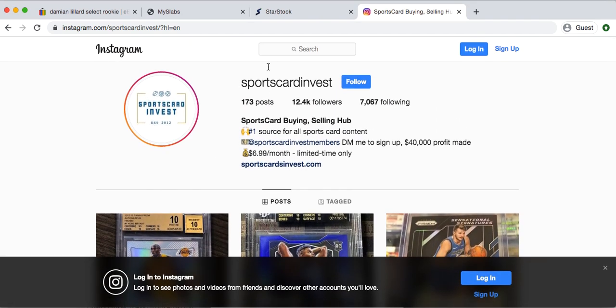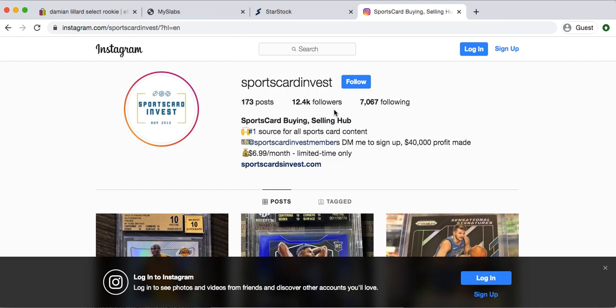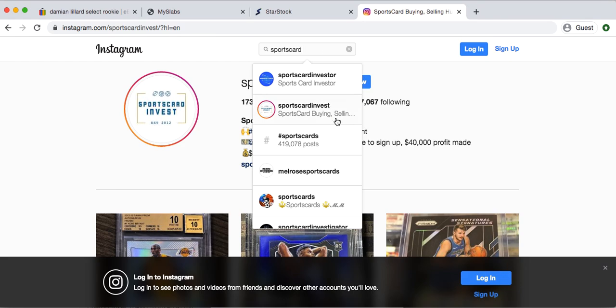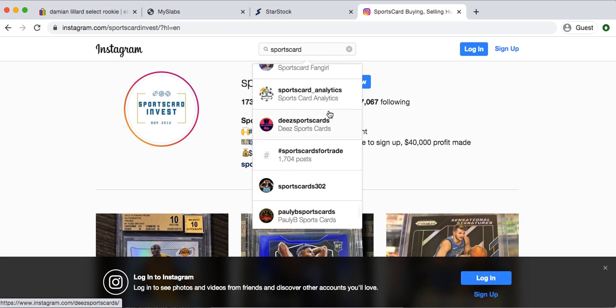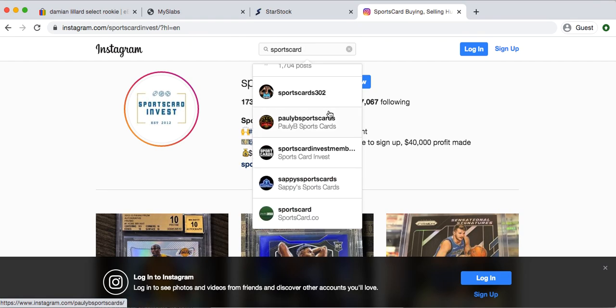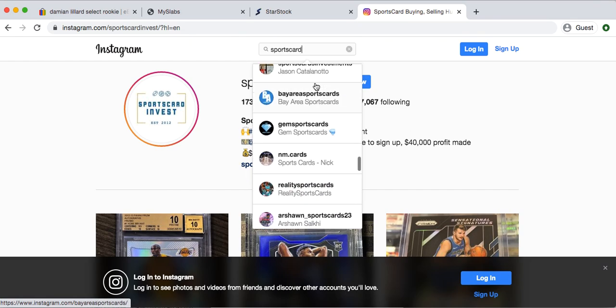This is my Instagram account right here, and if you click on my stories, I know you have to log in for this, I often have stuff for sale. What I would recommend doing is searching up sports cards and following every single account. Then on your phone, you can go into your story bar, basically on the home page of Instagram, and there's going to be a lot for sale from random accounts. Same thing here, I would recommend sending goods and services just to make sure you do not get scammed.